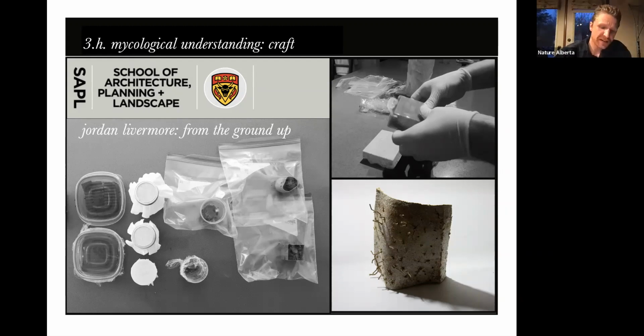From an educational perspective, working through craft gives the students an understanding of mycology that cannot be found in the laboratory or in the woods. It's kind of hard to summarize in a slide, but the work involved in harnessing a living organism for functional application will give the student a different kind of understanding, which I believe will reinforce the 2 other perspectives.